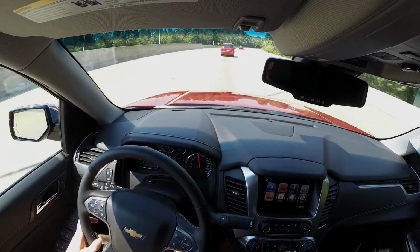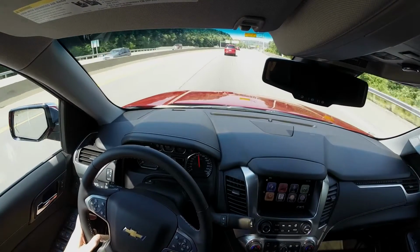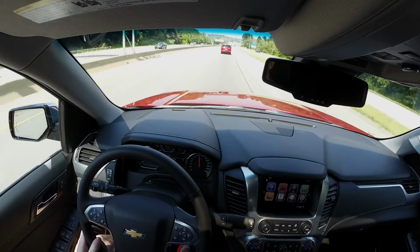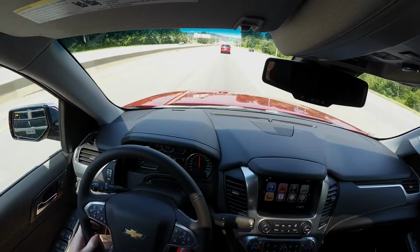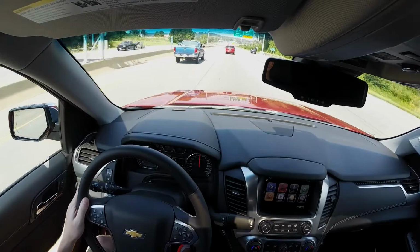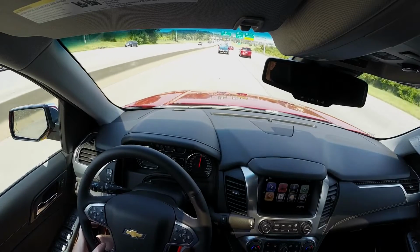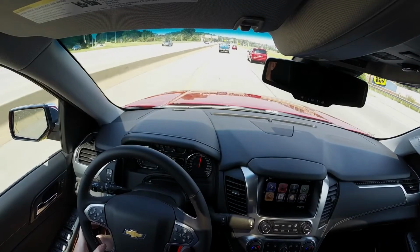Very clever because you don't really have to worry about hitting into the back of somebody, or if you have somebody merge in front of you very quickly, it doesn't affect anything. So I'm maintaining 67 miles an hour even though my cruise is set at 75. Now if I bump over here, it raises my speed back up because the guy in front of me is running low 70s, I'd say.